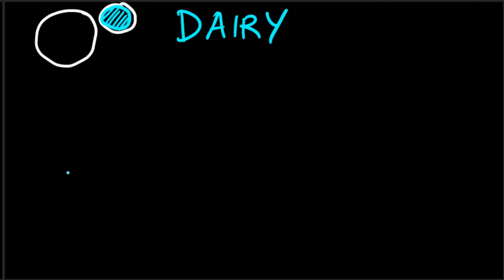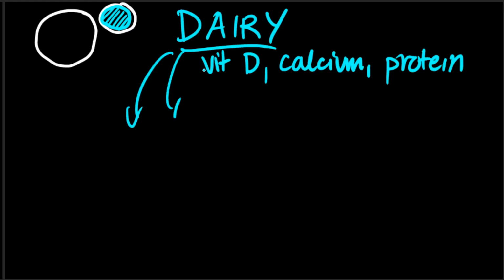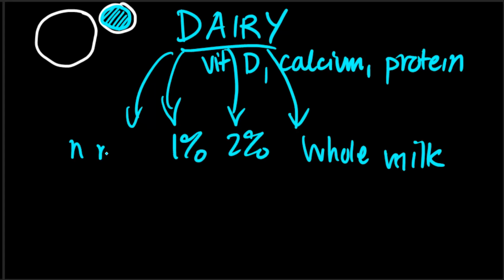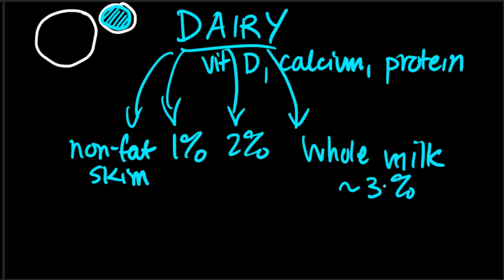With dairy, we want to choose dairy because even though it's sort of controversial, and some people may say you need it and some may say you don't, dairy has a lot of good things in it. It has vitamin D, calcium, and protein. But there are different kinds of dairy: whole milk, 2%, 1%, and non-fat, or skim. There's a myth out there. A lot of people think, well, if I choose non-fat or 1%, I'm going to get less nutrition. In fact, the only difference between whole milk and 2%, 1%, and skim is the percentage of saturated fat. Whole milk has about 3-something percent. So you want to choose non-fat, skim, or 1%.